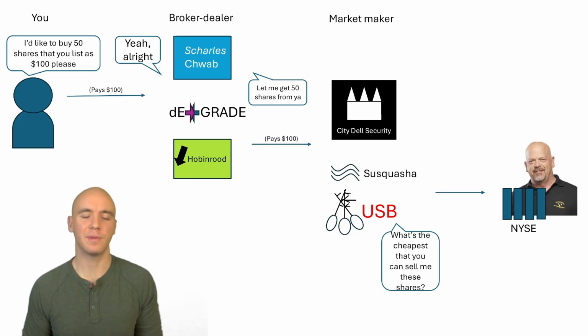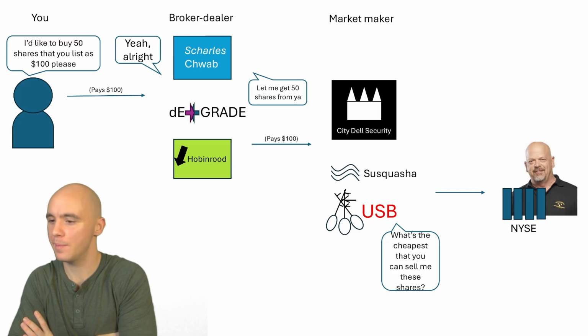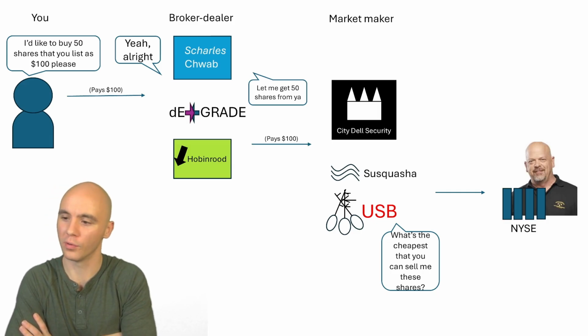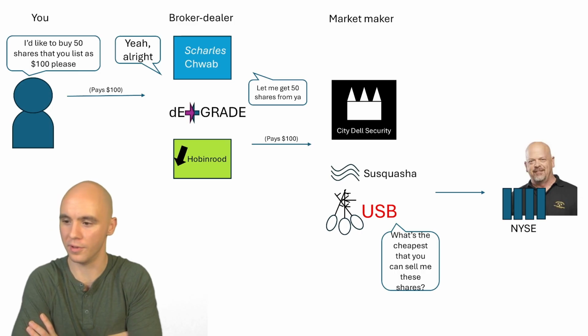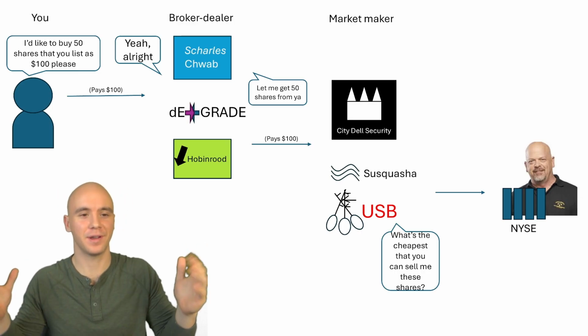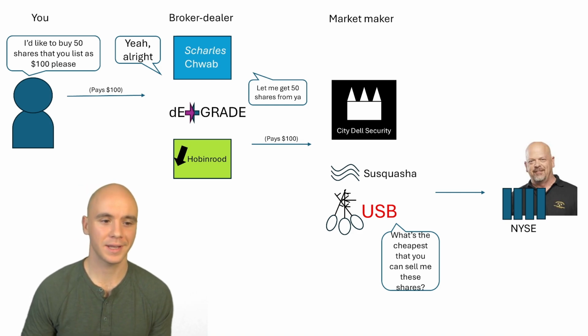First one is payment for order flow. If I read the Google AI response, it would tell me that payment for order flow is a legal yet controversial practice where retail brokers receive rebates from market makers for routing customer orders to them. I don't really know what that means, but I made this fun graphic to help explain what payment for order flow is. Let's take a look.